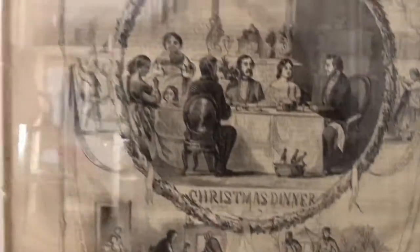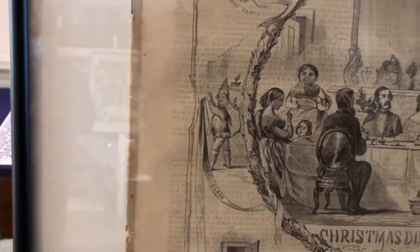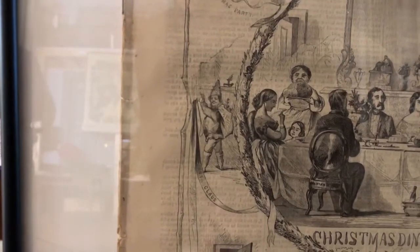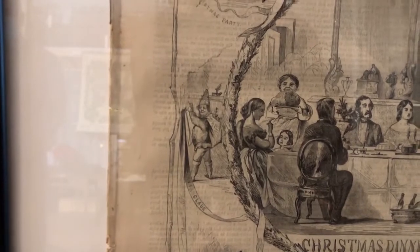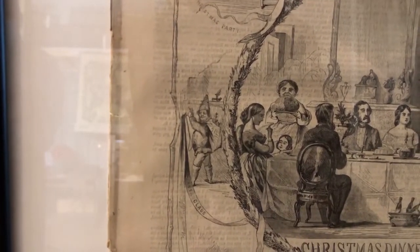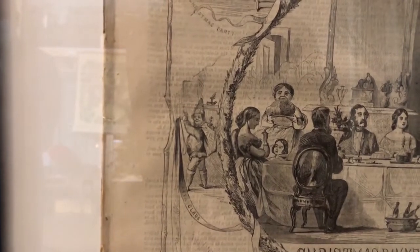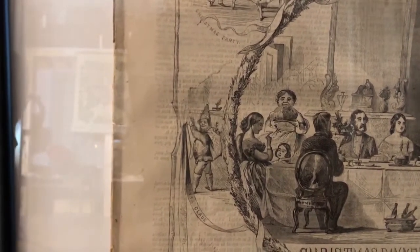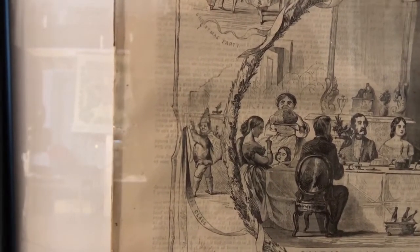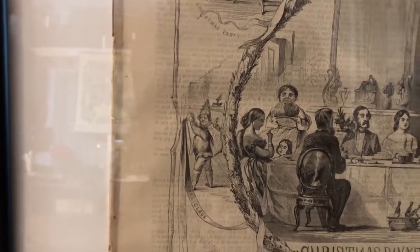Moving on up, you see a familiar face there, even if he's dressed a little differently than what we're used to. That is St. Nicholas, Santa Claus. And he looks a little bit more like a garden gnome, but he is wearing the fashions of the time. One of the cool things about Santa is he does change and his fashions evolve over time. And in that one, I love this hat that he's wearing, a little conical hat.